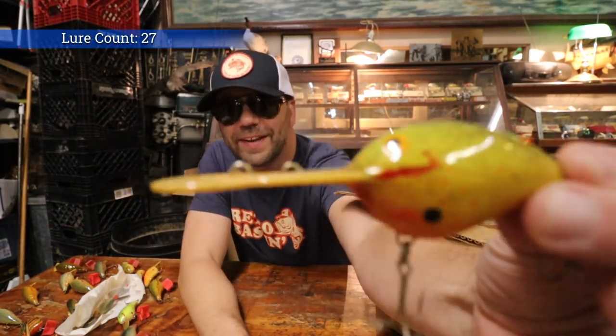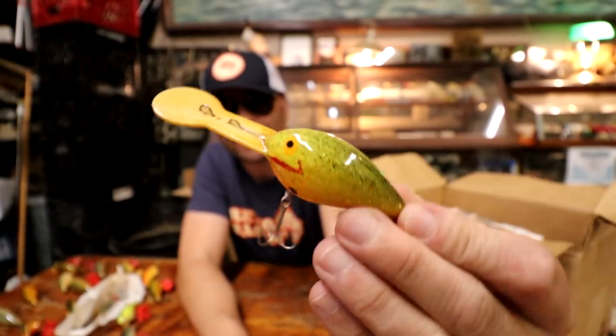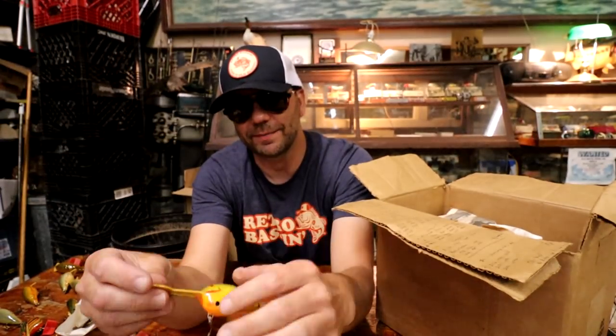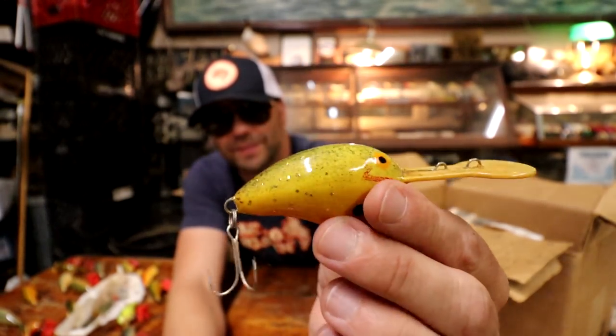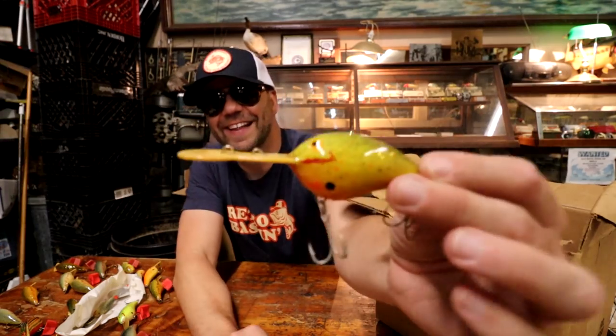Whoa, you talk about wild prototypes. Look at that bait. Pretty normal looking body, but check out that lip. Oh man. So that is a really unique, long circuit board style lip on this Big O. Never seen anything that looks like that. That is so wild.